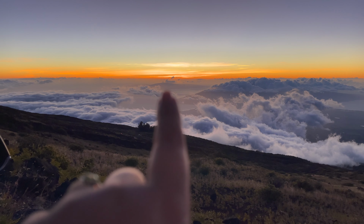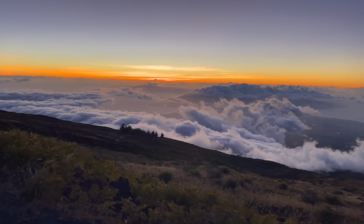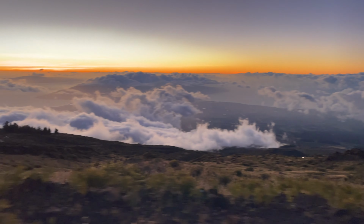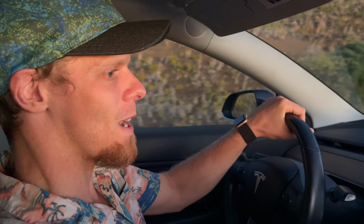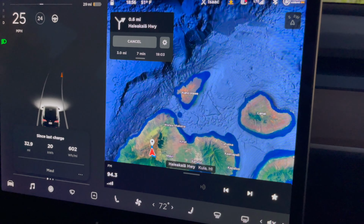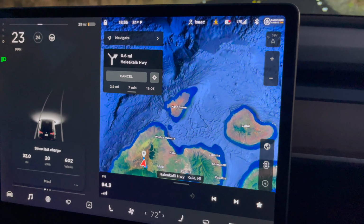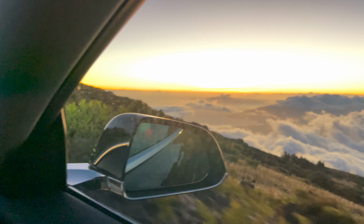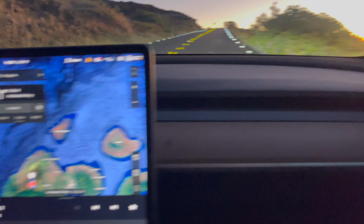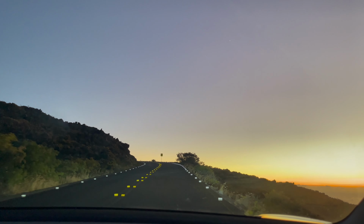Yeah, so that's another island. That's more of Maui, and that's the water. And like, wow. Wow. That's Lanai. Lanai. Or Kahoolawe. Anyway. Yeah, we could see this. Hard to tell which way we were looking. I think it's Kahoolawe. And that's a star.